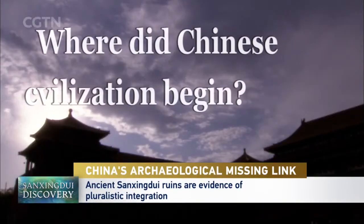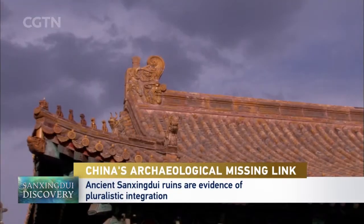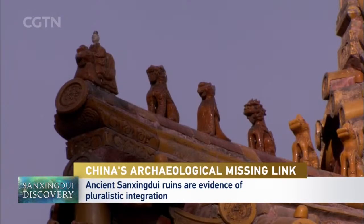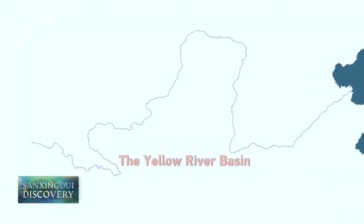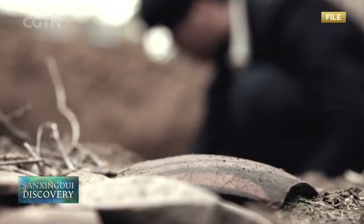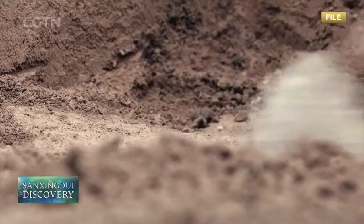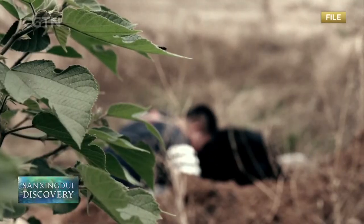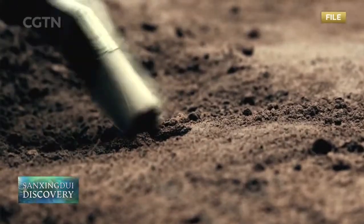Where did Chinese civilization begin? Before the 1980s, the dominant idea in academic circles was that it originated mainly from the Yellow River Basin. However, with the discovery of Sanxingdui and 2 other archaeological sites, scholarly understanding of the evolution of Chinese civilization is expanding.